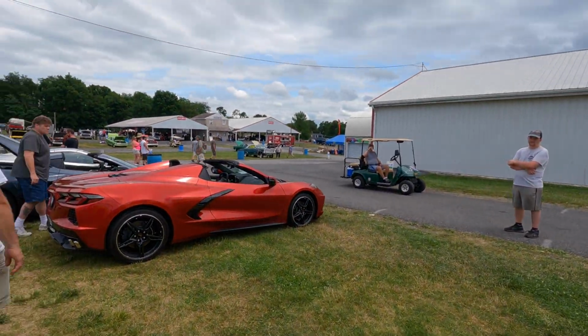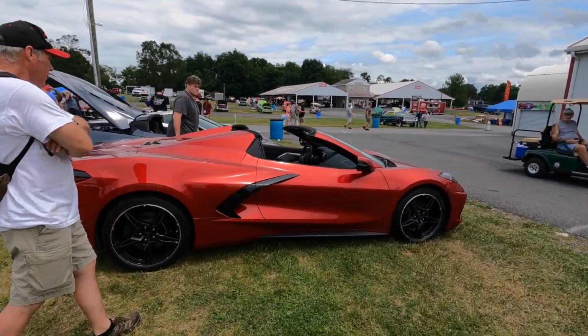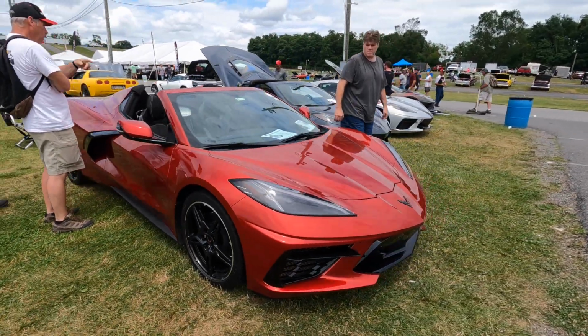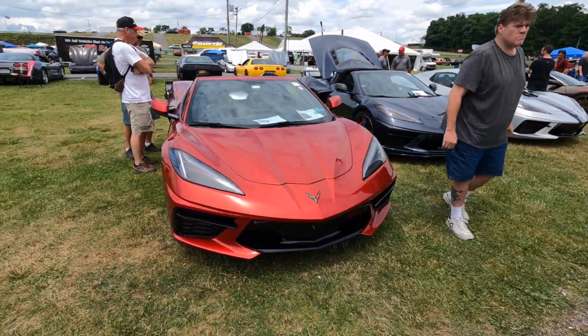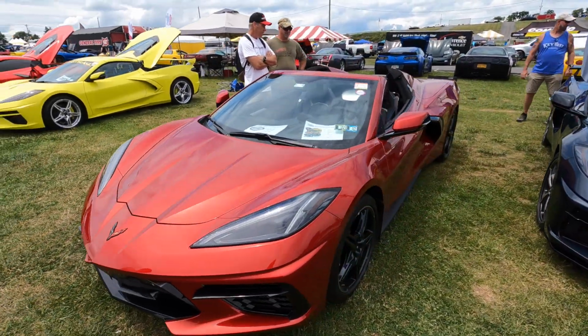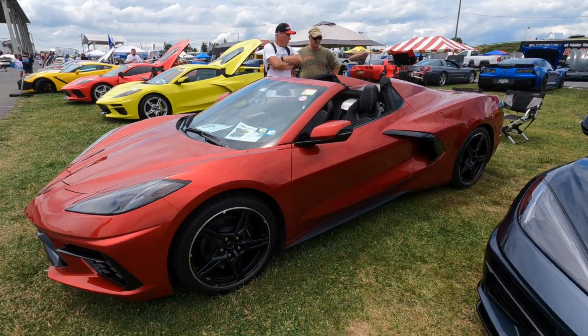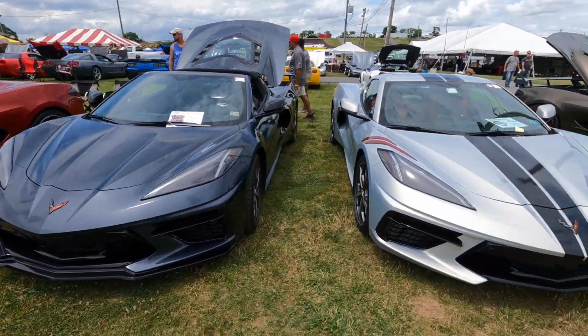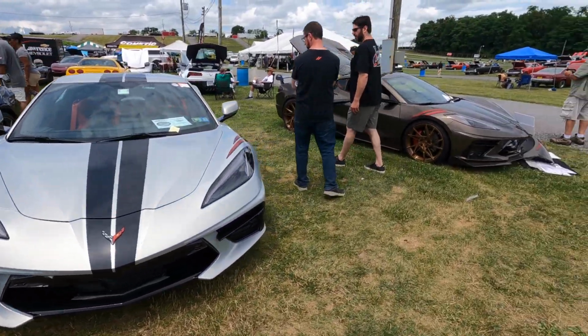And then red mist. Again, this is probably one of my three favorite colors. I got this one, the ceramic matrix, and the Zeus bronze, I think are probably my favorite C8 colors. The red mist really pops in the sun. Your gray, your silver. Here's a Zeus car.